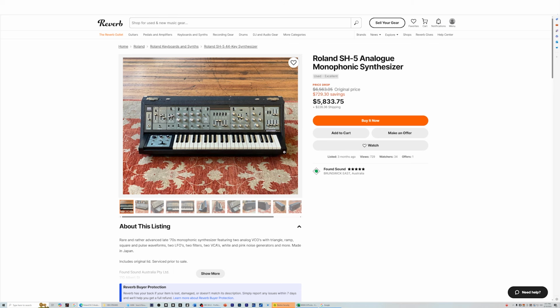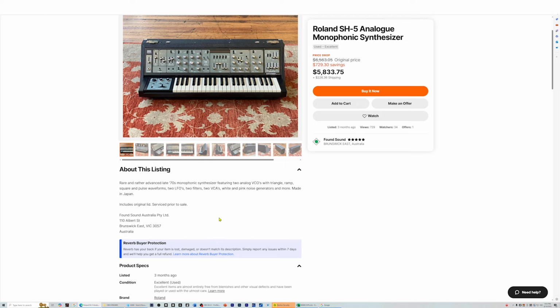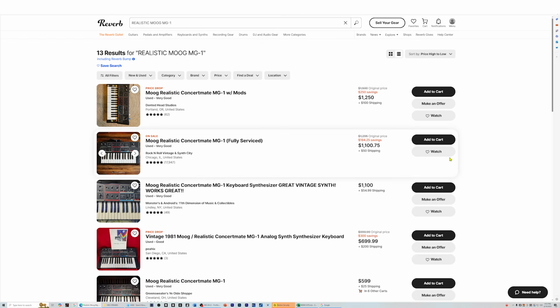So that's really nice. Let's read a little bit about it. Rare and rather advanced late 70s monophonic synthesizer featuring 2 analog VCOs with triangle, ramp, square, and pulse waveforms. 2 LFOs, 2 filters, 2 VCAs, white and pink noise generators, and more. Made in Japan. Includes original lid, service prior to sale. Oh, it's in Australia. I didn't even see that. Okay, let's move on. I mean, if you're really interested in something like this one's in beautiful shape. If you can afford something like this, you can jump in your G7 and fly to Australia and go pick it up. Next up, the Moog Realistic ConcertMate MG1.